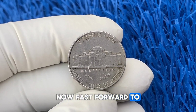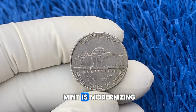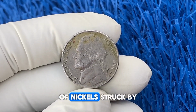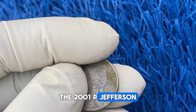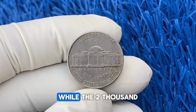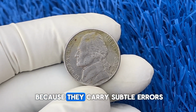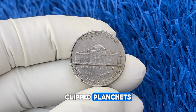Now fast forward to 2001. The world of coins is changing. Technology has advanced. The mint is modernizing. But the Jefferson nickel continues its run. Collectors keep a watchful eye on every bag, every roll of nickels struck by the Philadelphia and Denver mints that year. The 2001 P Jefferson nickel, struck in Philadelphia, shows a mintage of over 700 million coins, while the 2001 D from Denver produced even more. Yet within this massive ocean of coins, a few stand out because they carry subtle errors: over polished dies, double strikes, off-center misalignments, clipped planchets.